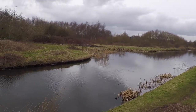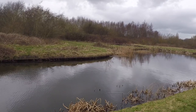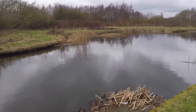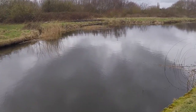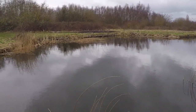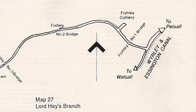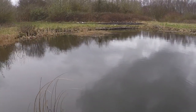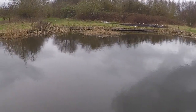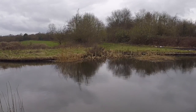So this walk along the route, or the proposed route, of the restored Hatherton Branch Canal reaches the Wyrley and Essington, just near Bloxwich. You remember this entrance if you've watched all my other videos, as this is the entrance to the Lord's Hayes branch. This entrance was blocked up in the 1950s when the arm was abandoned. It's one of the original Wyrley and Essington constructed branches, and the area behind was used as landfill, taking in all the old dredgings created by British Waterways.